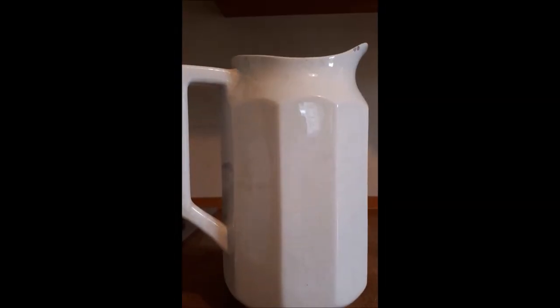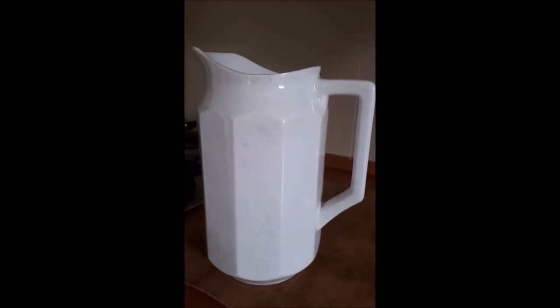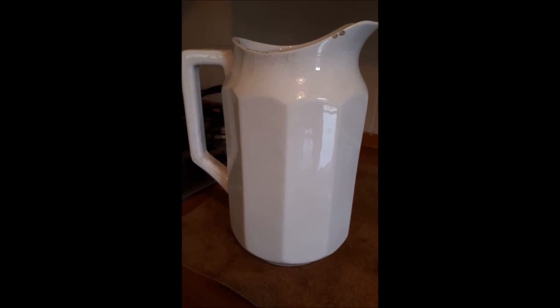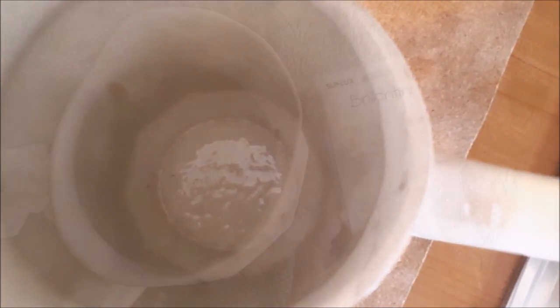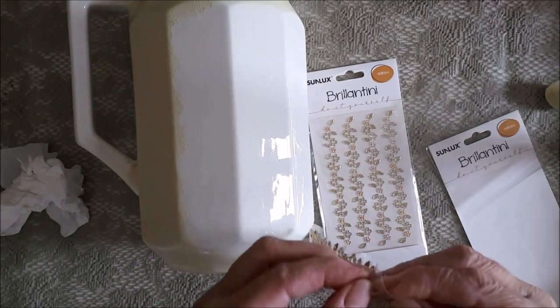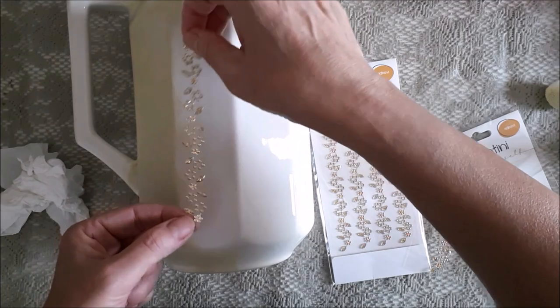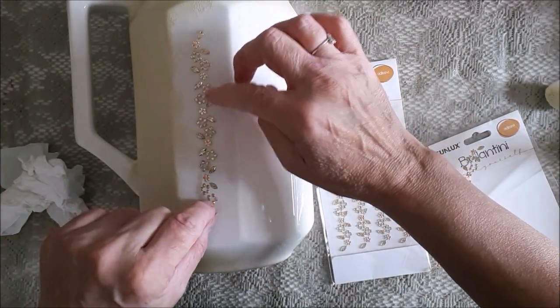So for the next makeover, I'll be doing this big white hefty jug here. And as I said before, it does have a couple of chips in the top, but it doesn't worry me. Once it's painted, you won't hardly notice at all. I'm just going to be using it for floral decoration. So I bought these stickers here, and I'm going to stick them on every other panel because I don't want too much decoration. I don't want it to be exaggerated. So yeah, on every other panel, and that's it.